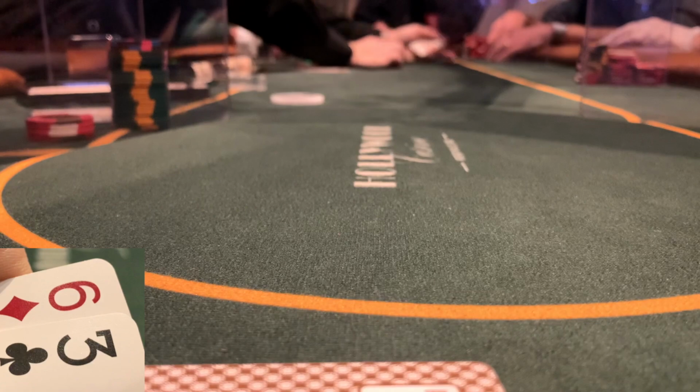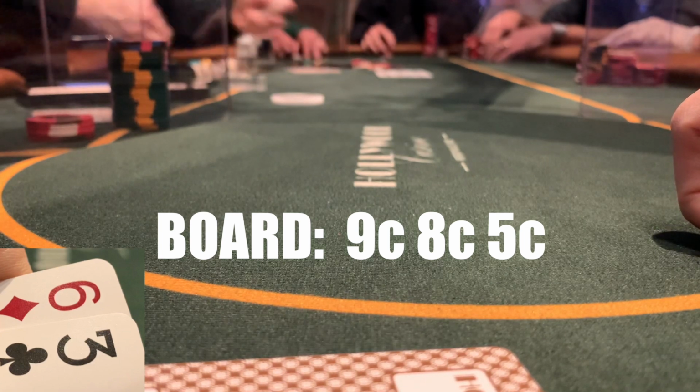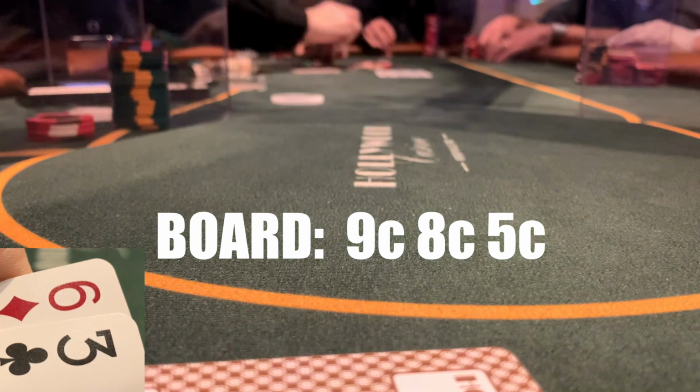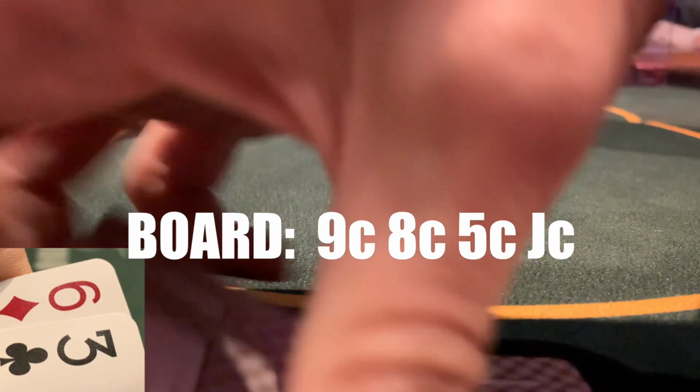Who knows? I limp in with the 6-3 offsuit. He checks his option. We're multi-way. Flop comes 9-8-5 all clubs. I do have the 3 of clubs, and the action checks around. The turn's a jack of clubs, so I make a flush. But when the Gambling Cleaner leads out, I decide to just fold.